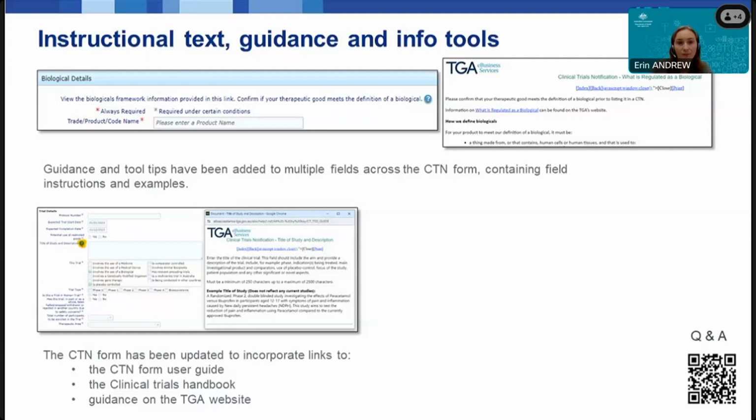So just to finish off, a reminder that the CTN form will be unavailable from the 20th of March, 6 p.m. Australian Eastern Standard Time. That's 3 p.m. for Western Australia. And it will be offline until around 5 a.m. on the 21st of March. The CTN changes will affect any draft residing in the portal at that time.